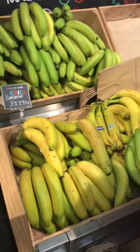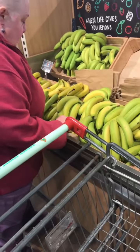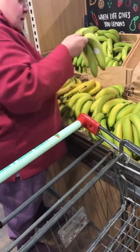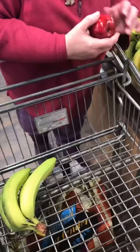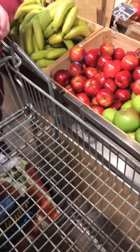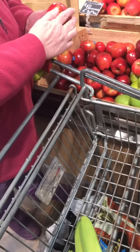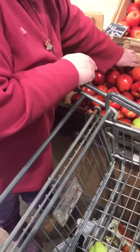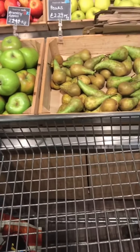Get a couple of bananas. That's 2. Yeah, but if you want them fried. Yeah, that'll do. Then there's looking apples, aren't they? A beautiful, get a couple. It's bruised at the bottom. Actually, I think it's the shading, but they're beautiful. That's just a paper bag.